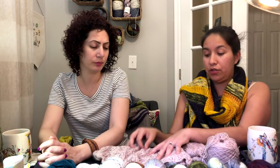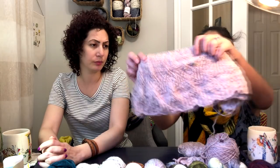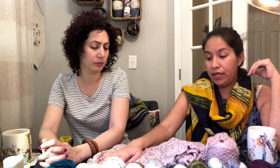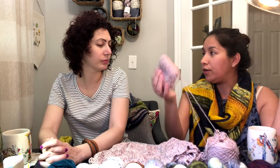She has some really good colors, and she has all of them right now at her shop for pre-order, because she's going to take a break from dyeing in a little while, so she wanted to have them all out there. I recommend you check it out. She has really pretty tonals and speckles. They are very pretty. I love this color too.